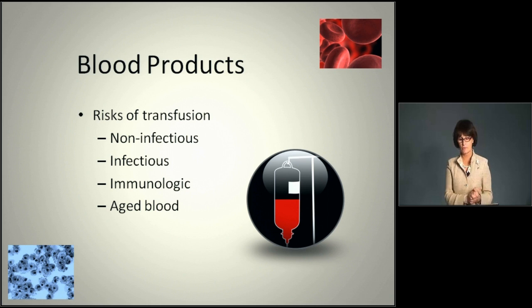Now, what are the risks? The risks are, number one, non-infectious, which really means human error. Somebody drew somebody's lab and put the wrong label on it. All right, so it's human error. Not high, but happens. Two is infection, and people are really thinking here about viral infections. You're worried about hepatitis, HIV, CMV, that's what you're worried about. But if you go to the CDC website, in the continental United States, the chances of you receiving a contaminated unit of blood are very low, about 1 in a million. So our blood products are pretty safe.